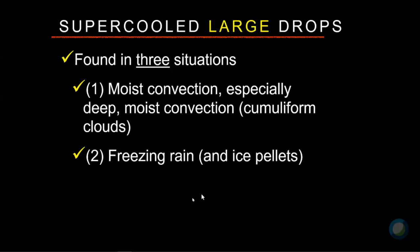Freezing rain is a guarantee. We're talking about 3,000 microns for an average size raindrop. That is definitely SLD. And even freezing drizzle, somewhere around 200 to 500 microns, is what we usually see there. So freezing rain and freezing drizzle are typically the ones that most pilots understand and know about.